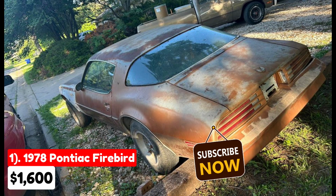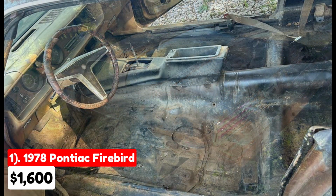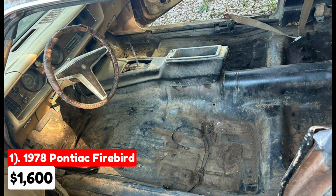The seller holds a clean title and is not interested in trades. Priced at $1,600 or potentially lower, this Firebird represents a project car requiring extensive work and investment, making it suitable only for those prepared for a substantial restoration effort.